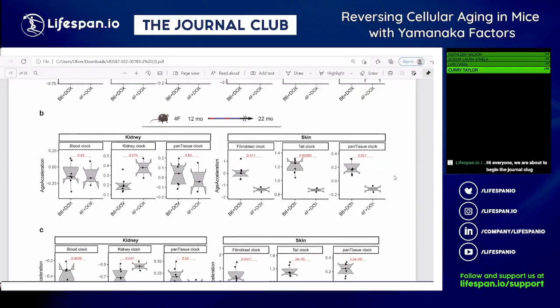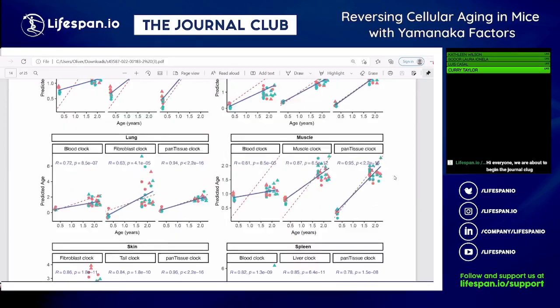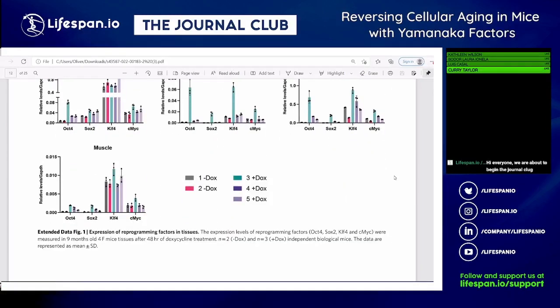So the other thing to point out is, where's the other extended data? They do expression of reprogramming factors in tissues, right? Relative levels versus GAPDH, which is your general housekeeping type of gene that they look at. So these are OCT4, SOX2, KLF4, and c-MYC in 9 months after 48 hours of doxycycline treatment.